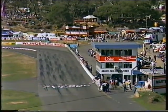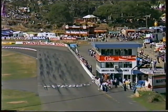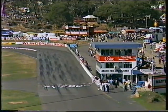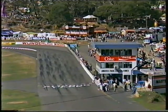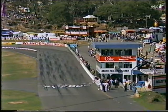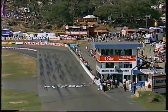Versatility is the right word for him, and I think you'll find that out if you follow his progress around here at Amaroo Park this afternoon. At the moment, we're just waiting to follow the progress of cars in round 4 of the Formula 2 Championship of Australia for 1982. The cars are about to come out onto the track.